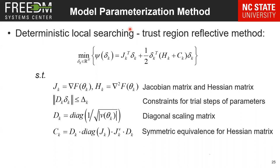Here is the formulation for the deterministic algorithm. As I mentioned before, we use the trust region reflective algorithm, and here is its objective function. There are a couple of constraints here. The first is the calculation of system information, such as the Jacobian matrix and Hessian matrix. The second is the constraint for the updating step. Delta here represents the update step for each parameter. The capital Delta represents the size of the trust region. So this constraint means the updating step for each parameter should be lower than the trust region. D here is a scale factor for the updating step. C here is a correction matrix for the Hessian matrix.